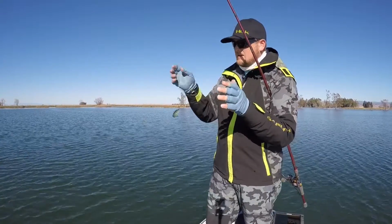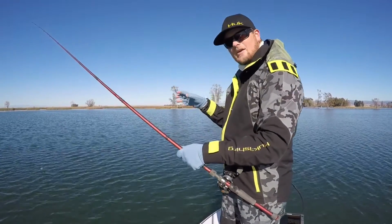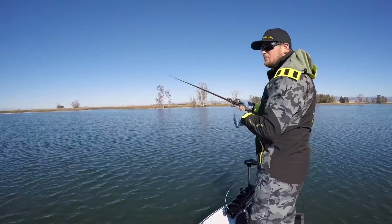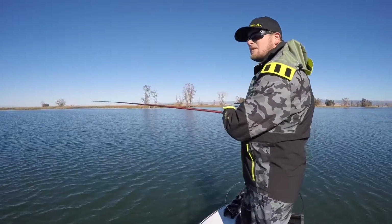So that tells me that I'm fishing the right speed. I slowed it down a little bit, got it in that grass, and I've at least got a color that they'll bite just a little bit. So we'll keep on fishing this area, fish a little bit more thorough, see what happens.